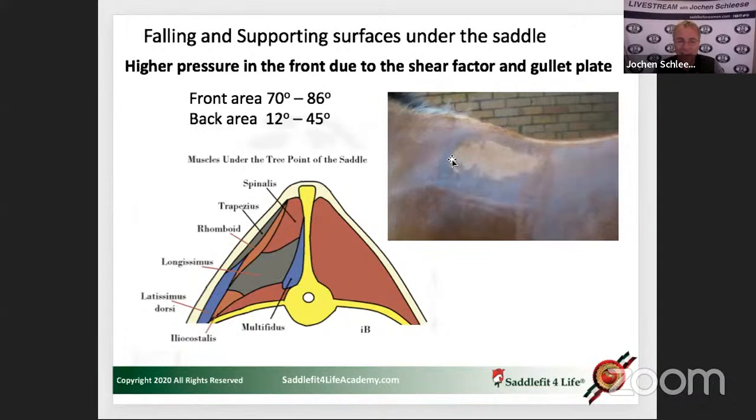So what I want you to look at also is the end of the mane. You should have a hand width, 10 centimeters or 4 inches, back to this. I call that the triangle. And there is a dry spot. Dry spots, people say, oh, that means it doesn't touch. Yeah, could be one option. Or the other option is, it's too much pressure.